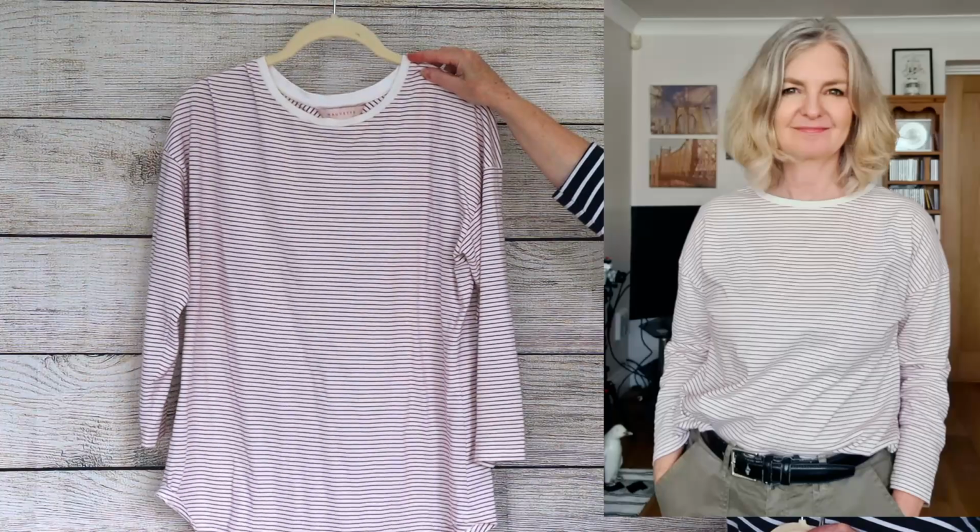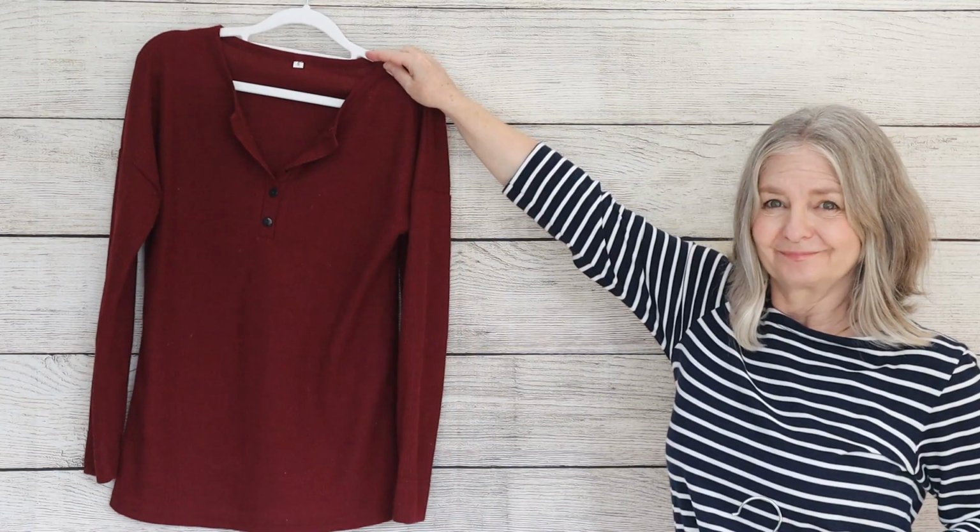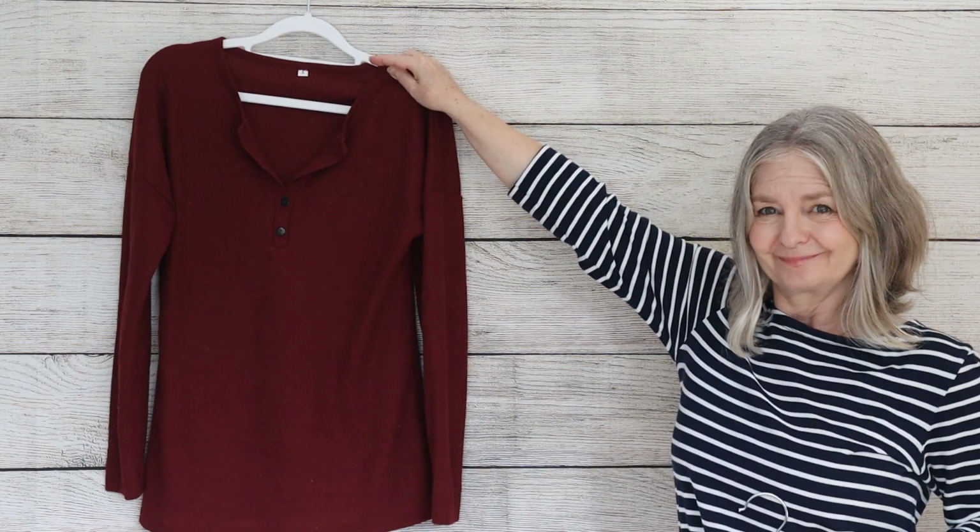Burgundy striped top, the Esprit black Breton that I got recently in my Lucky Arrow box, and a burgundy waffle knit from Amazon that you saw in my Amazon haul. For layering, I've picked a few cardigans that will go with both the blouses and those long sleeved t-shirts.